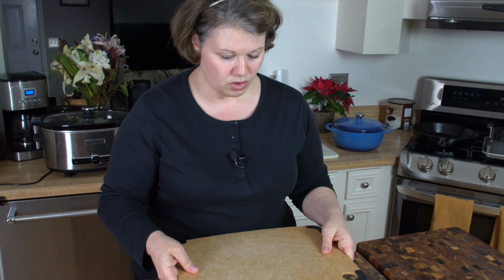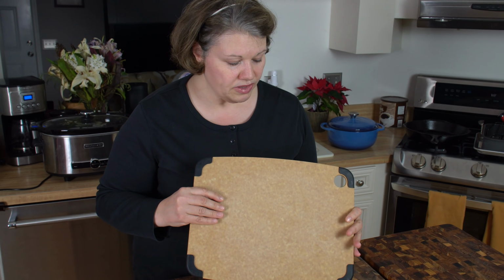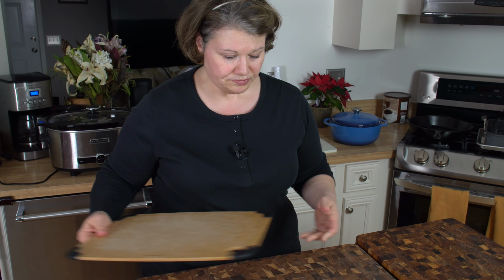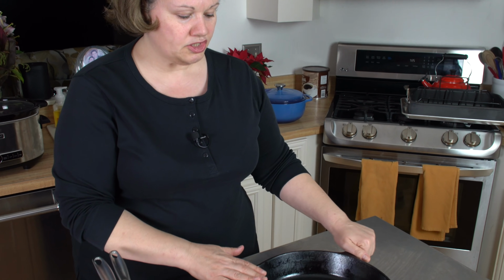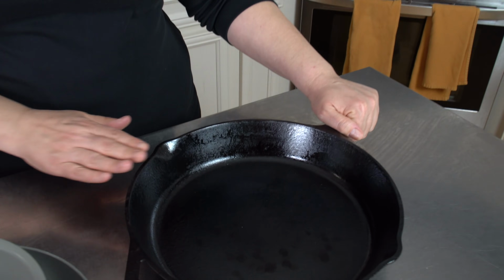This is a tough little board that we really love using. And I don't think it cost us that much when we picked it up. Cast iron, I definitely recommend, as well as non-stick. We have a Lodge skillet that we use. It's our biggest skillet that we have.